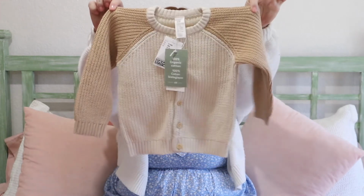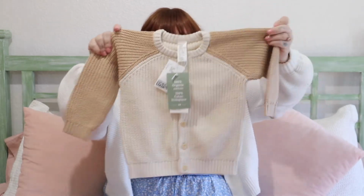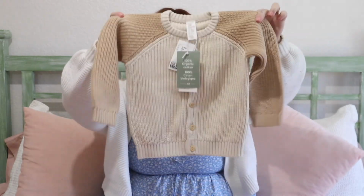But this is huge, which is totally fine because she can still wear it and grow into it. So she's gonna get so much use out of it. This one is a cream and a more tan blocked color cardigan. So precious. I love cardigans from H&M. They're the best and they're very cozy. Like the material is really good. This one was my favorite.